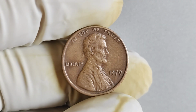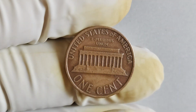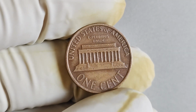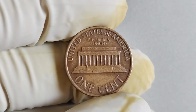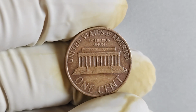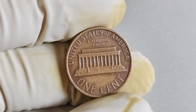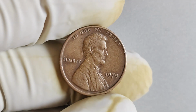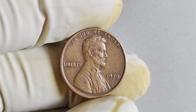Makes you look at change a little differently, doesn't it? And here's the fun part. You don't have to be a millionaire to find one. These coins were minted in the millions. And though only a handful have that special error or die variation, they're still out there. In jars, drawers, old coin rolls from the bank. Heck, you might have spent one buying a soda last week and not even realized it.